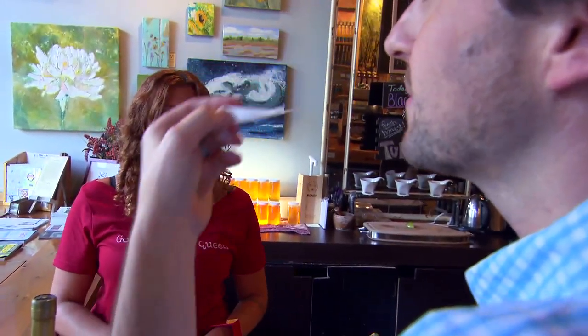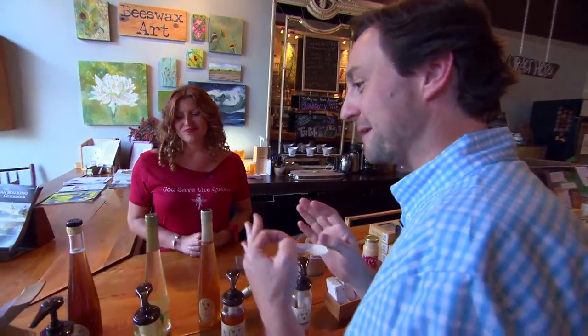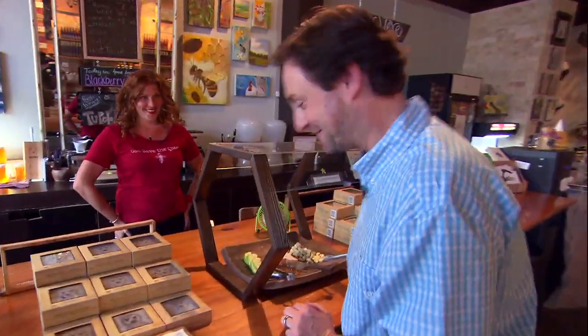It's warm and earthy. It has that very natural taste to it that you don't get in the little honey bears you get at the grocery store. Yeah, well, that's what's so different about all these, they have such a unique flavor. How about eating honeycomb? Oh yeah.